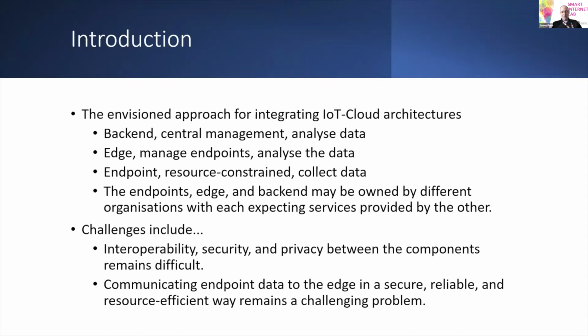The backend might just be one data center, perhaps within the city, analyzing the data. And then the endpoints would be sensors communicating with the edge devices, collecting the data. These are typically resource constrained, and we normally refer to these as the Internet of Things, the IoT devices. So they would communicate their data to the edge, which could analyze it. I'll talk about that in a little bit. Or it could be analyzed in the back end. So that's really the architecture, and we'll have a picture coming up.